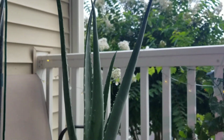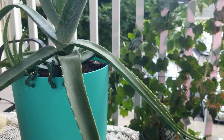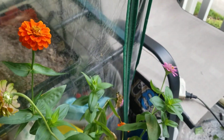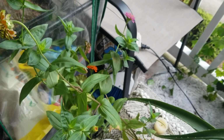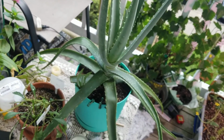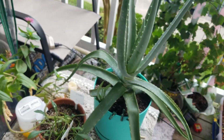And my aloe vera, I cut a piece off the other day to use, and it feels so nice on my skin. There's some more of those flowers that the bee loves, because I kind of wanted to be able to cut some of these and bring them inside, but the bee loves them so much that I leave them.